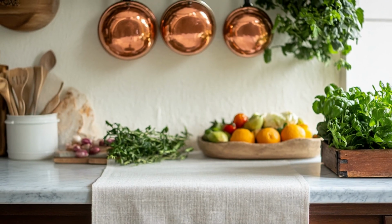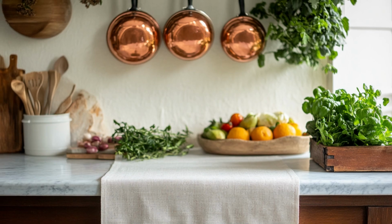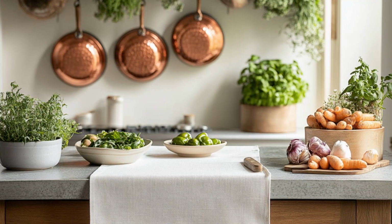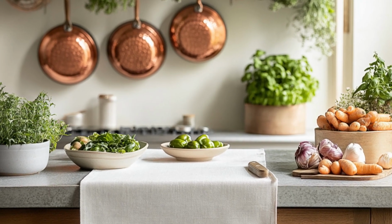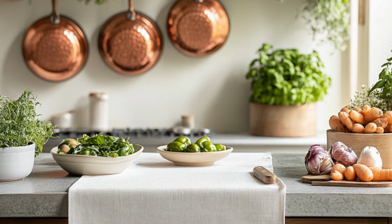Don't forget about the details. Copper pots, vintage kitchen tools, and classic ceramic dishes all play a role in creating the French country vibe. Add a linen runner or a bouquet of fresh flowers on the kitchen table, and you'll have a space that's both functional and full of charm.